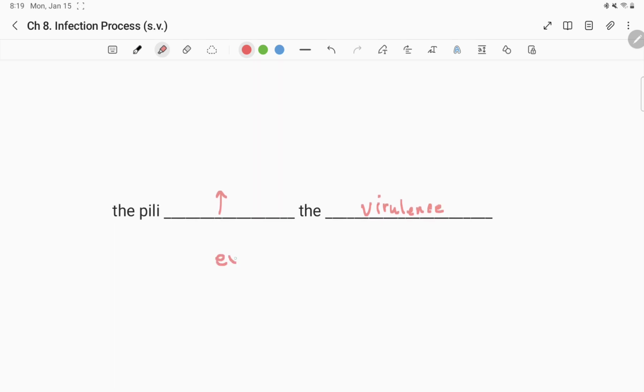An example is E. coli and streptococcus. Okay, so you have your bacteria, and there are these little pili that hang off of the bacteria, which makes it easier to attach itself to the host cell.